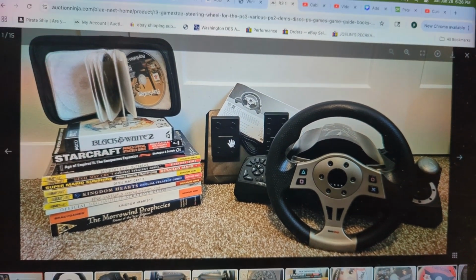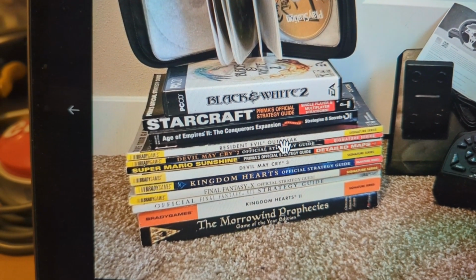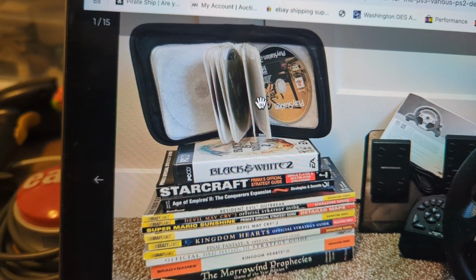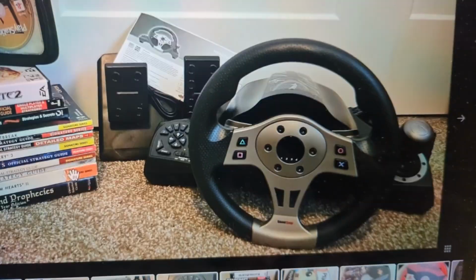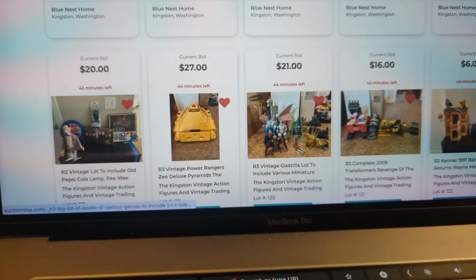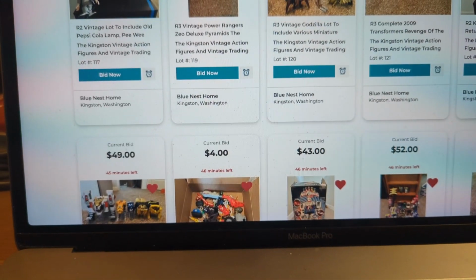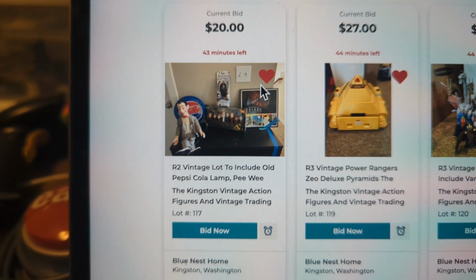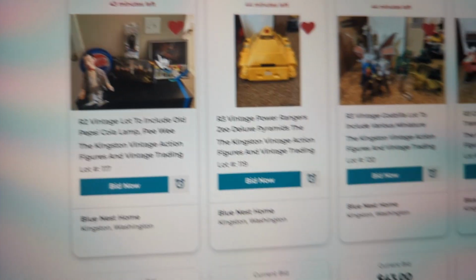GameStop steering wheel and some video games and some game guides. So here you can see a binder with loose discs, some game guides down here, some accessories over here. Let's see what this one's up to. $8. Could find a single video game there that might do the job for you.